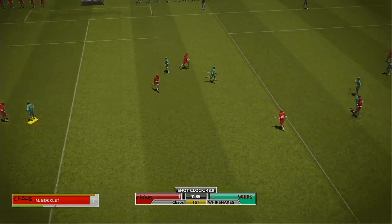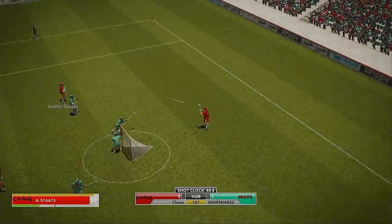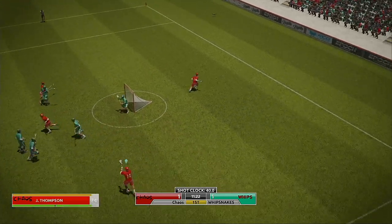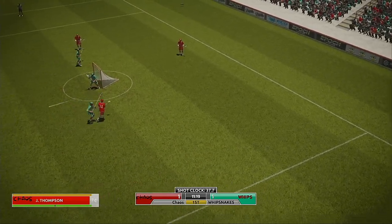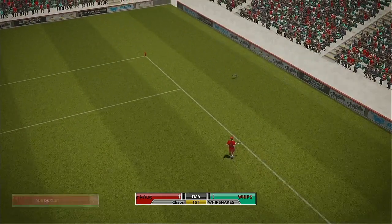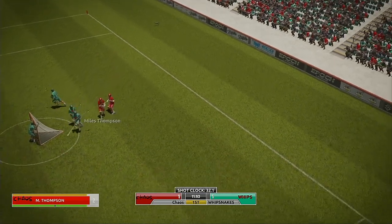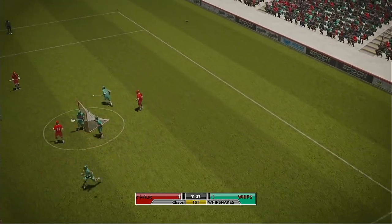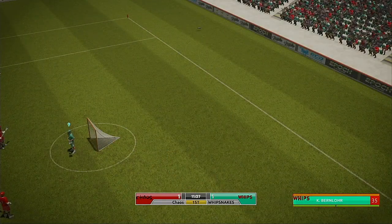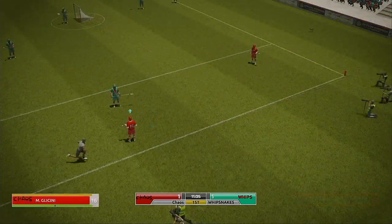Boxley collects. 83. Ball's left. Ball side right. Thompson. Side left. Boxley with the shot. Wide of the goal with that shot. Thompson. Thompson earns himself a personal foul. Red ball. Misses the mark, and it's a ground ball.